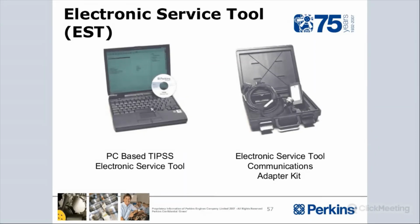Windows 10 would be great as a laptop operating system. But you need the EST version as well, and it has to be licensed to get connected to the ECM, whether it's the ADEM 4 or ADEM 5 type.